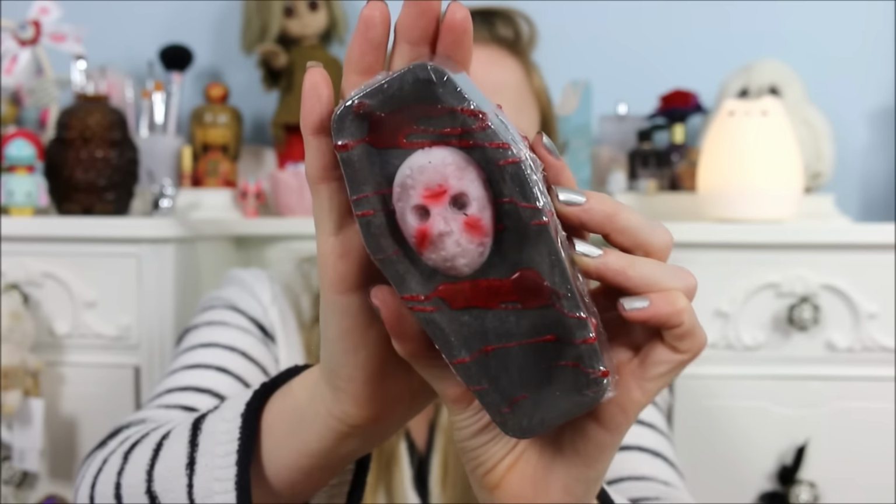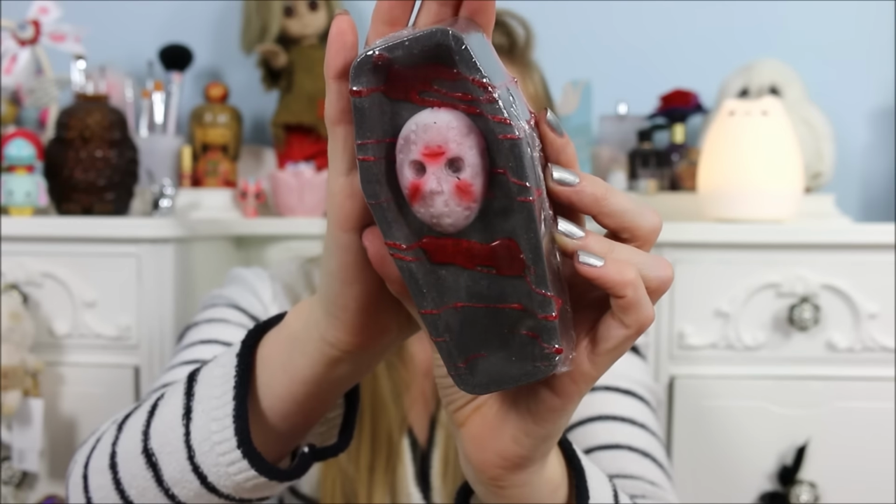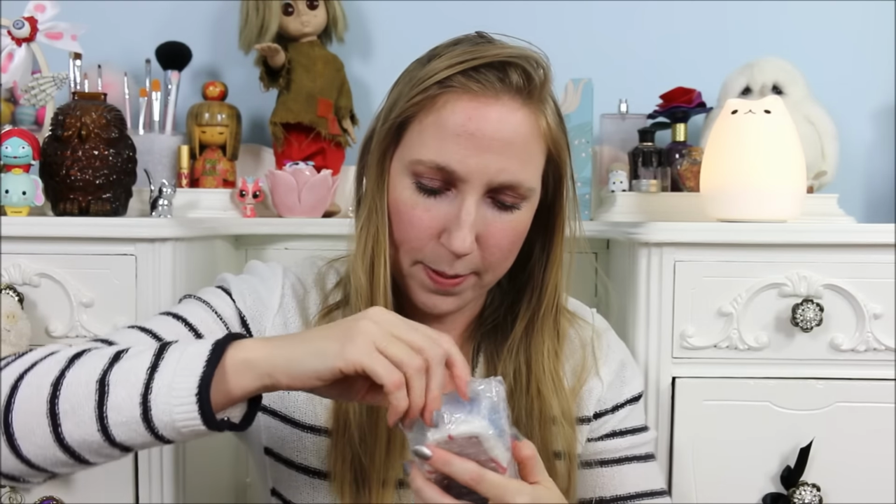It smells so good. I can just imagine when I demo this and the hockey mask popping off and just floating in the water. I think that's going to look so cool. So she sent that one. And then our last coffin-shaped bath bomb.